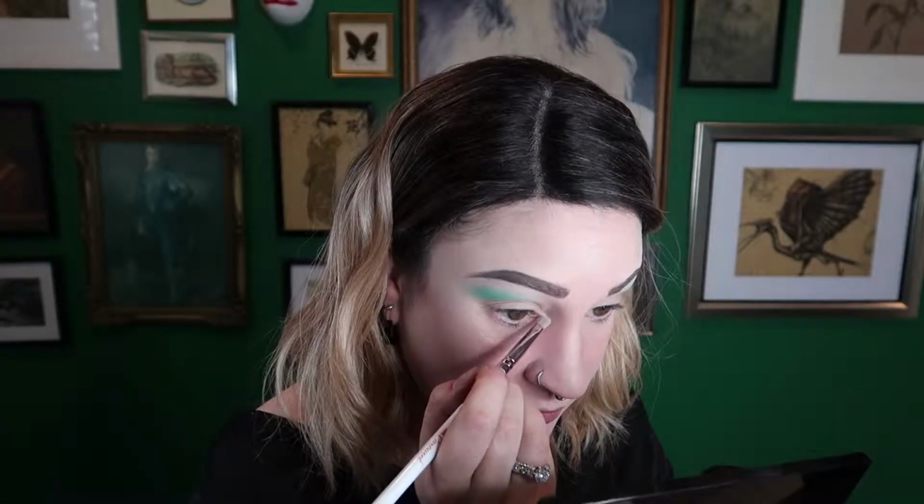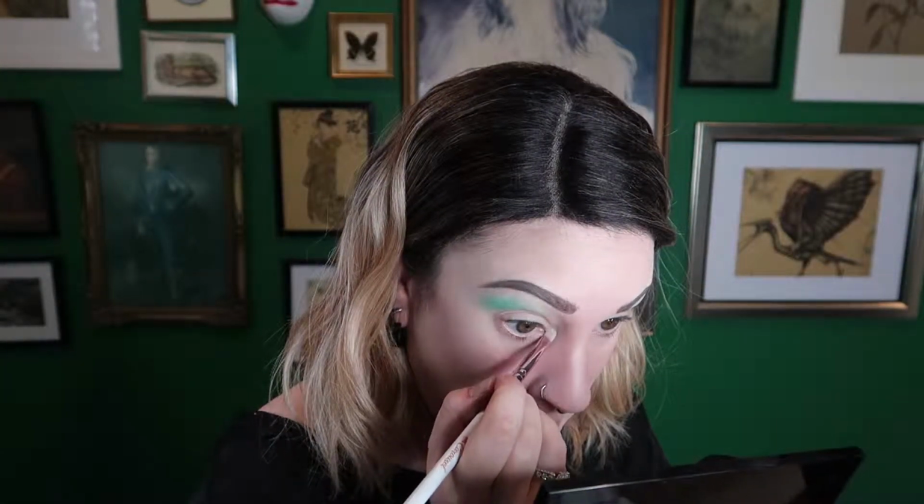Seeing as I got this little brush out, I'm going to go back into the silver and do the inner corner myself. People usually do this last? They probably usually do, but I'm going to go in with the silver. Yeah, that's pretty bright, dude.